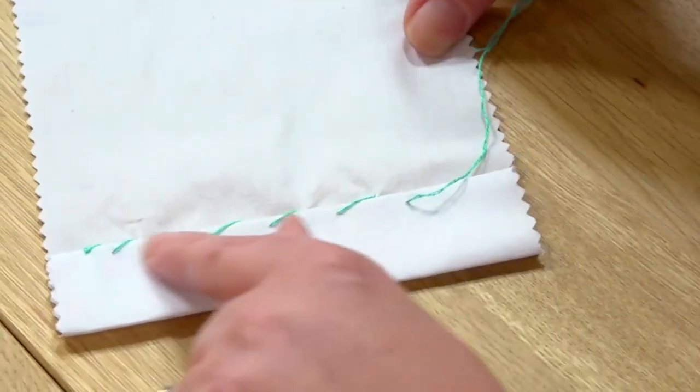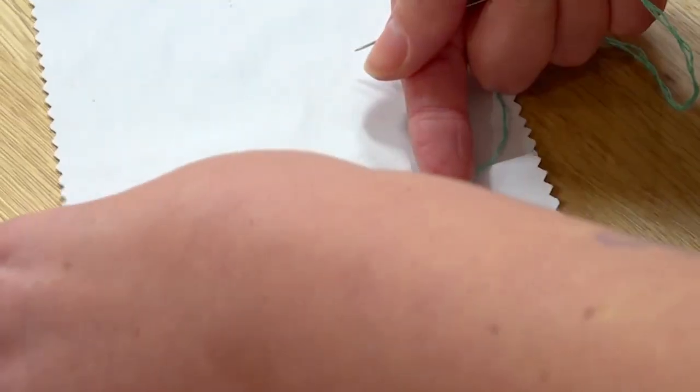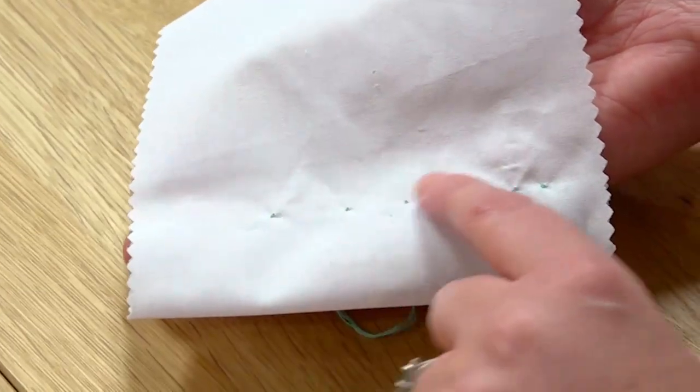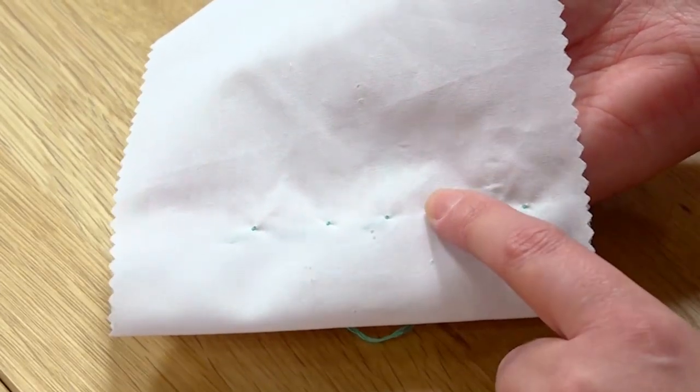There's my row of hem stitching, and if I just turn this over, you can see they're very small stitches on the other side. So if you're doing this in a normal thread and not a thick thread, you won't be able to see those at all.